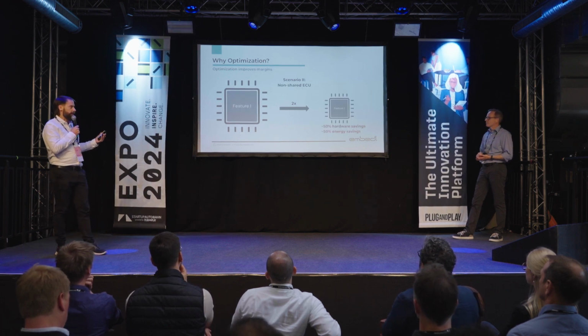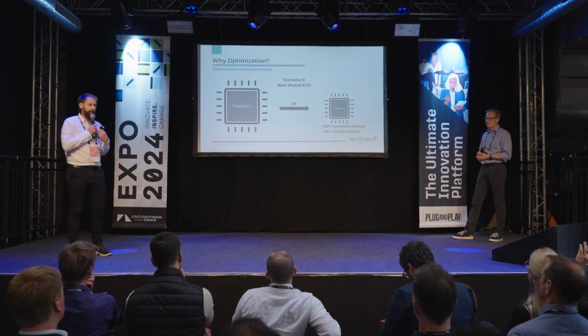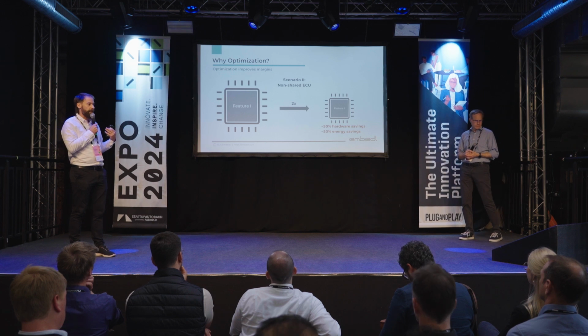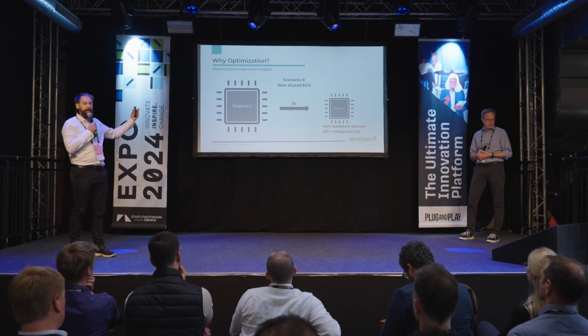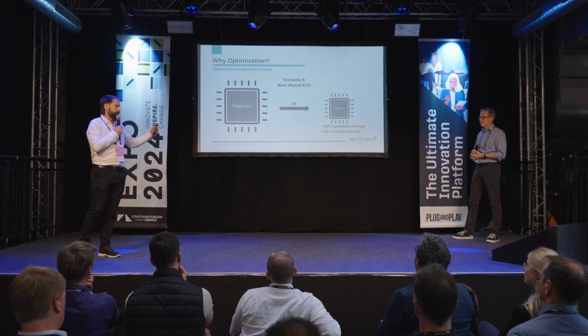The second scenario would be that you are not sharing your compute resources. But here then, when you optimize the deep learning model, you can then deploy and choose a hardware that costs significantly less and use significantly less energy.